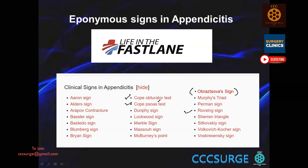People sometimes do it. But what you definitely need to remember is McBurney's point. If you can remember the others, God bless you. I think, for me, it's enough to know the four. That is the Cope psoas test, the Cope obturator test, remember the Rovsing sign and remember the McBurney's point. Right.